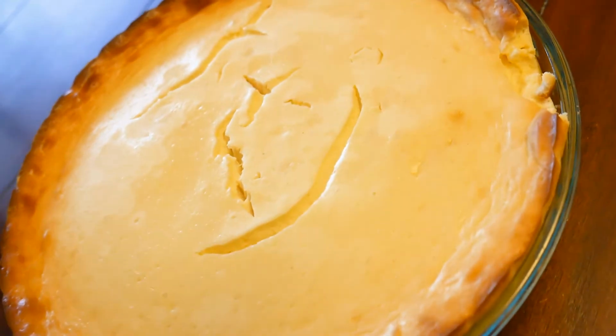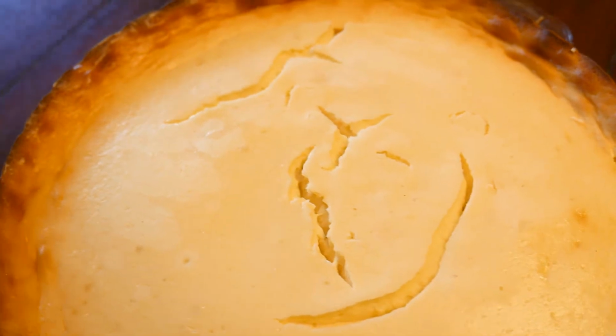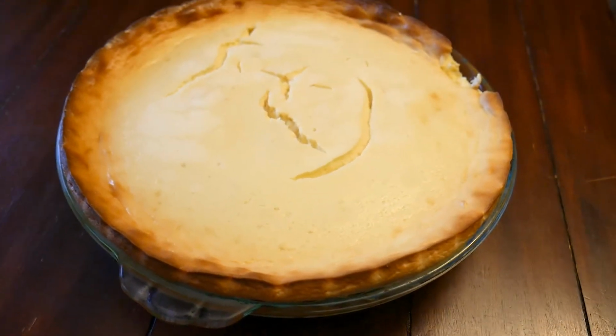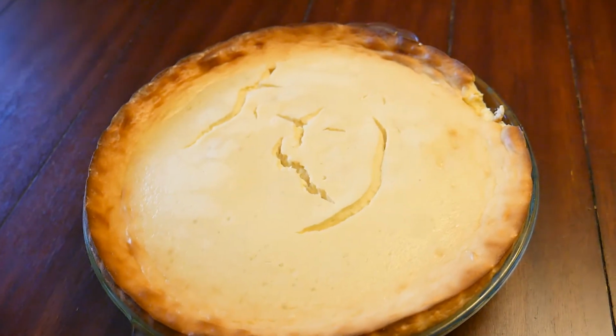On a second note, check out what just came out of the oven. Hold on. Yes, that is a ketogenic cheesecake. And I'm going to tear that up tonight. So get ready for it. I'm going to talk to you about pushing yourself for a second.